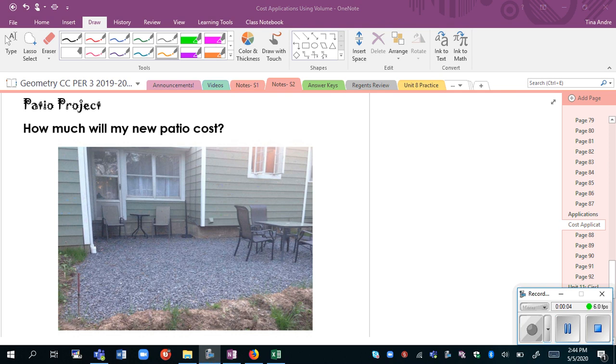In this video, I want to show you one of my home projects. So this is my patio project. This picture here is actually a picture of my house with a patio being put in. This is kind of midway through the process. We have the stone down, everything's dug out. Now we're waiting to get the concrete poured.